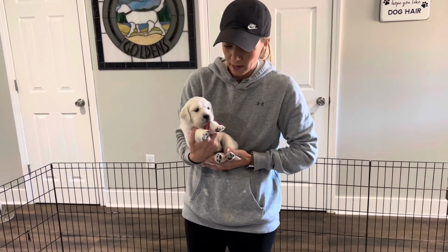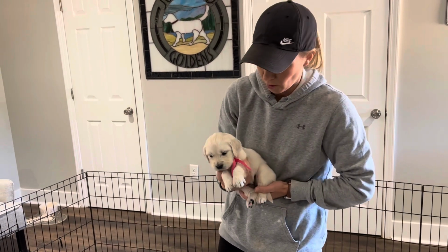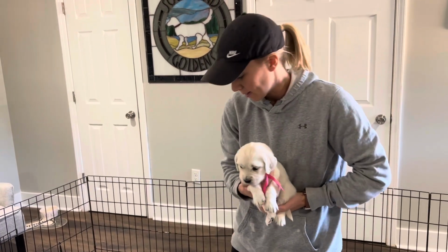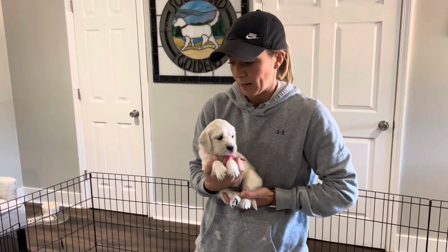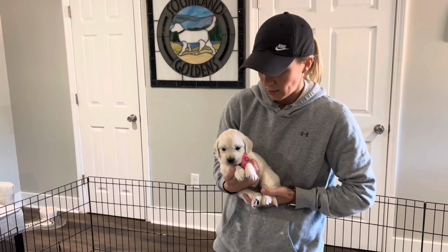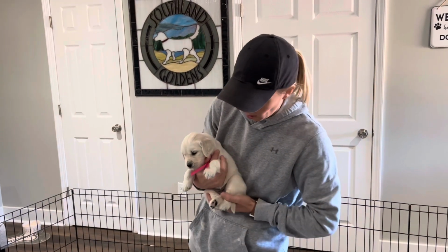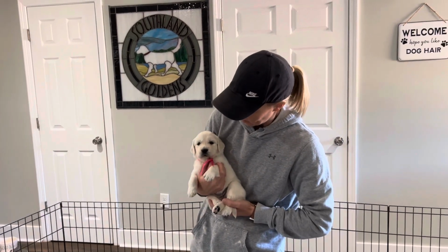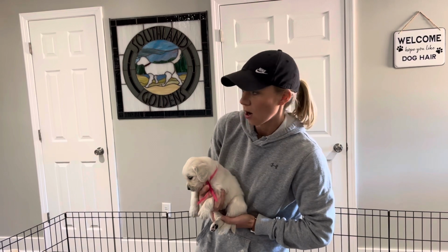This is Miss Pink, our social butterfly who loves people, at 4 pounds on the dot. She's very similar, like I said a minute ago, to Mr. Red. She just wants all the attention, loves all the toys, wants to play with all the kids, and all the dogs. So this is Miss Pink at 4 pounds on the dot.